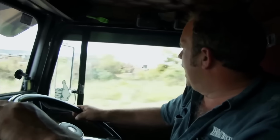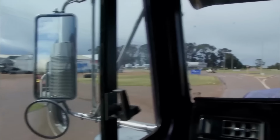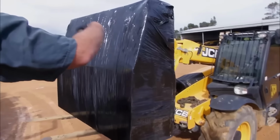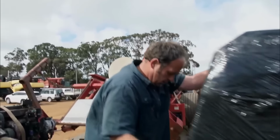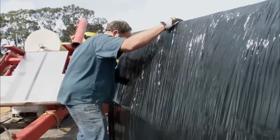So, right, we're back on the game face. We're just coming into Esperance now. I've got two pallets to chuck on here. One's a motor and one's a windscreen. It looks well packed, but this windscreen for a harvester has got Yogi rattled.